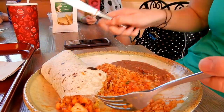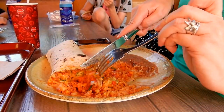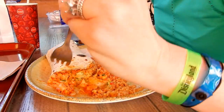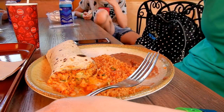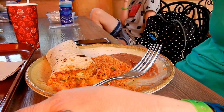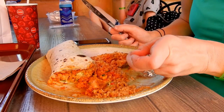I don't know if you guys want to see the inside of it. But it's cauliflower, rice, and beans. It's so good. Like I said, with the kick though. We also always get these chips. I don't know if you guys can see them back there. They're like a lemon lime flavored. You can hear the ride in the background. It's a very nice, peaceful spot.